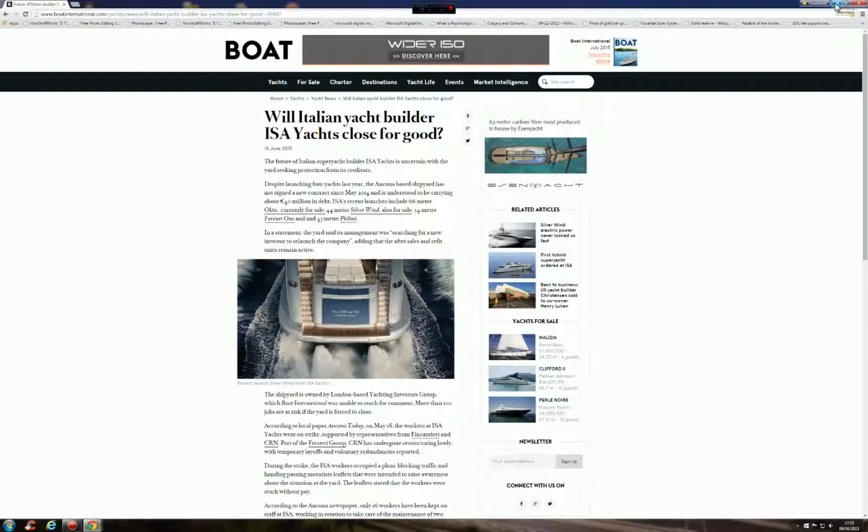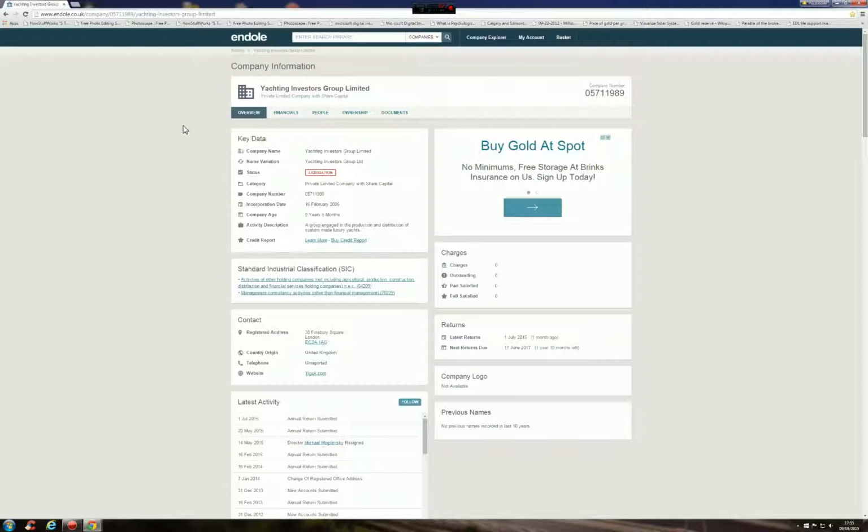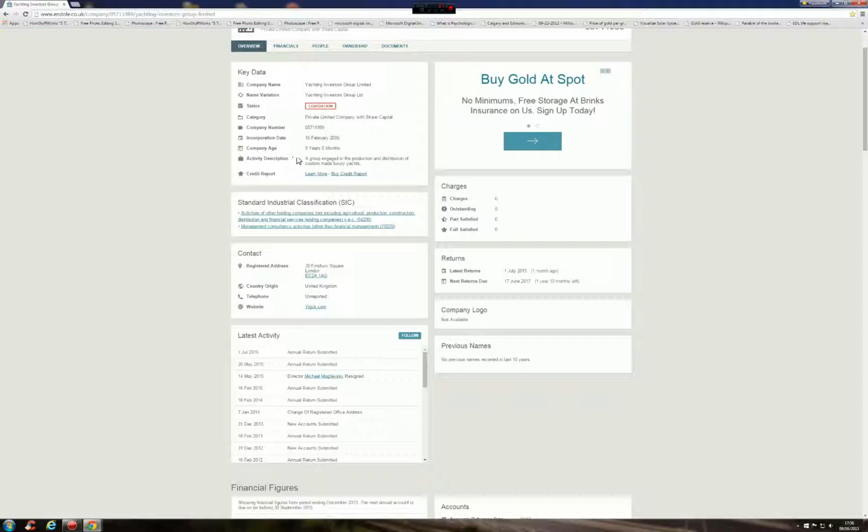The ISA is not owned in Italy, it's owned by this company, Yachting Investors Group Limited, which is based here in Britain. And you can see the status is liquidation. Private company with share capital. They're looking for more investors to put their money into ISA Yachts, which means they're looking for rich people with a cash flow problem, as in lots of cash but not enough flow. And with the coming economic crash this year or next year, and the tidal wave of chaos that's heading this way, I don't think they're going to get them. This company's been in business for 9 years and 5 months. I don't think they're going to get to the 10th year.